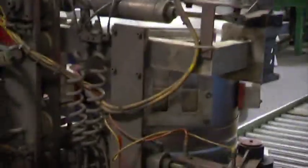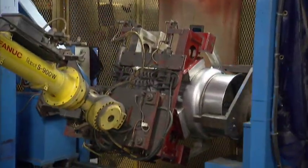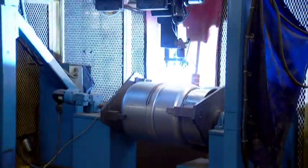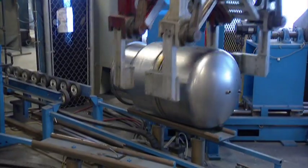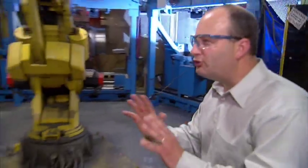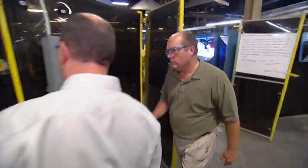Welding's next. All right. This is our welding cell. The robot picks up each tank, loads it into the welder to be precision welded. Got it. Oh, there's the welder. All right, so once it's welded, what happens? Well, after that, not a single tank leaves here without first being tested. Good. Right over here is our test rig.